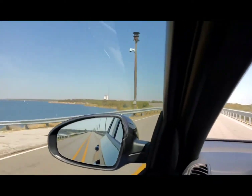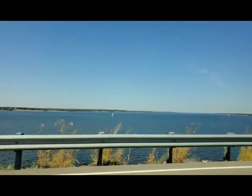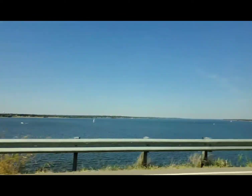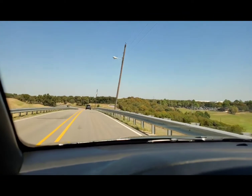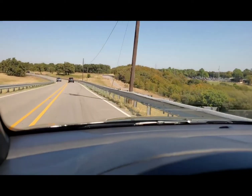I'll take a quick look out that way so you can see we're over the dam basically here at Lake Grapevine. People out there having a blast on this beautiful Sunday, getting in some time sailing and boating and fishing and all of that. I wish I was out there too, but this is as much fun for me.